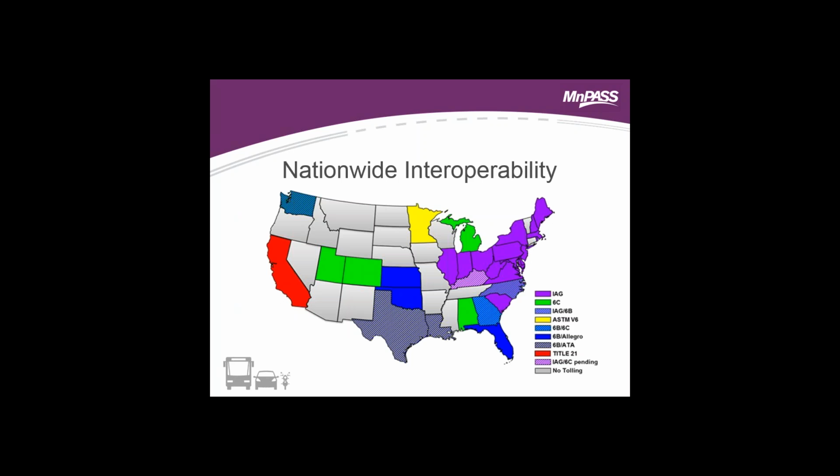As I mentioned, nationwide interoperability. We're the lone yellow state for a long time. That was the ASTM V6. As you can see on the East Coast, Illinois and over is IAG. There's a few 6C states, which are green. The SEGO tags that we got are 6B.